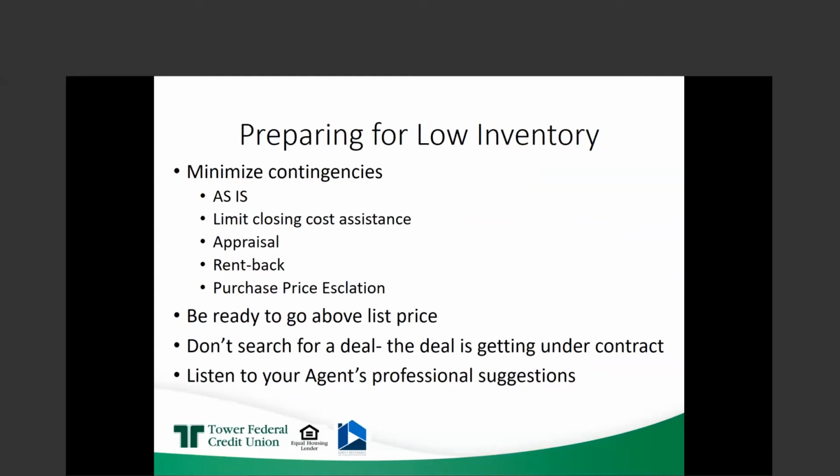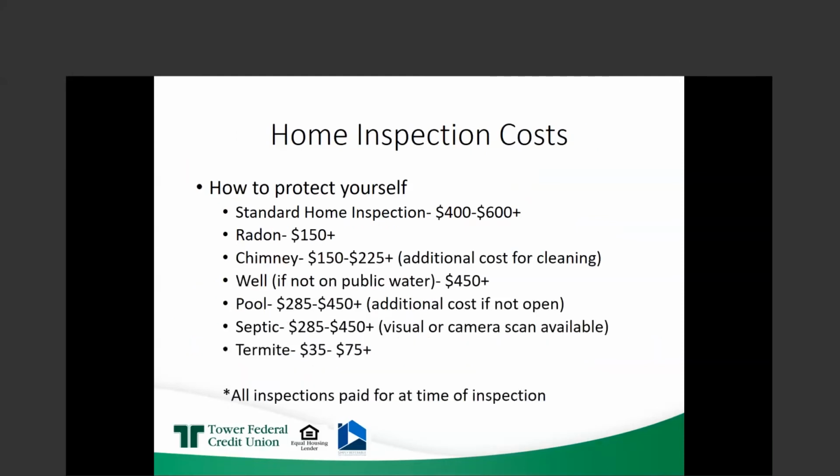We're selling a lot of homes. We're helping a lot of people, and we've been doing it for a very long time, most of us. And all the agents in the HomeAdvantage program, which Lori's going to talk about, are all seasoned professionals. And so their advice and their suggestions are based upon them wanting you to win. So just try to listen to them because they're doing this regularly and represent a lot of people.